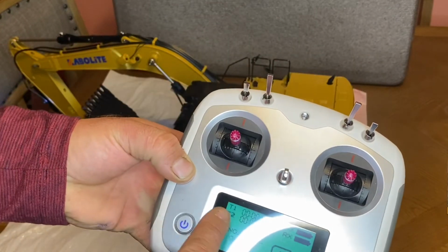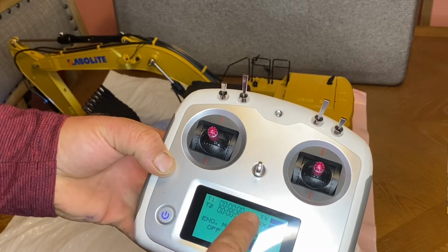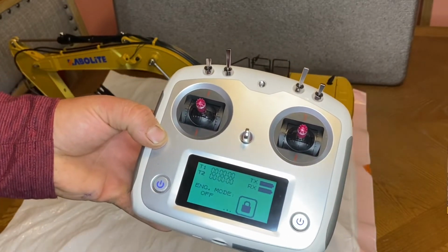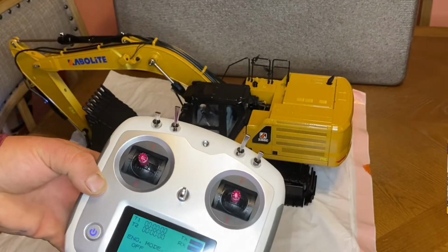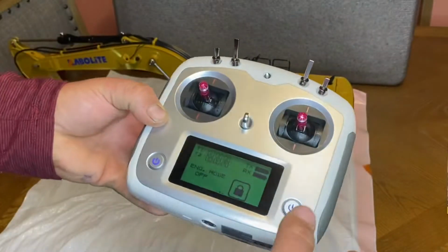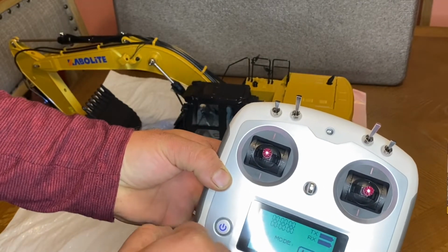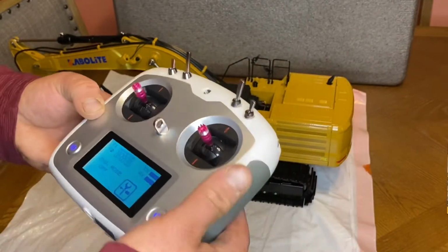Here is the transmitter. Here is your receiver battery and your transmitter battery. You can see both of them are full. Then you have your engine mode off. You can also set up a sound box with this because it has so many switches. You can set up the little yellow spinny light. You can do tons of stuff. That'll be later on. So to be able to run the machine, you have to press and hold and let go. When that sign is like that, that means the machine is unlocked. Now you have full hydraulics.